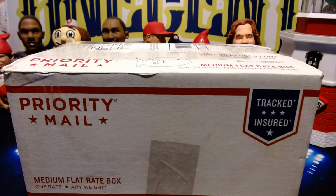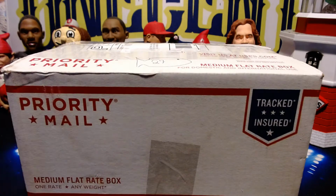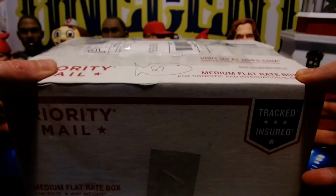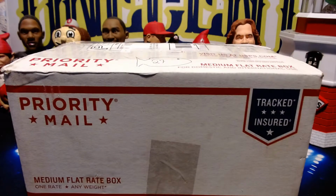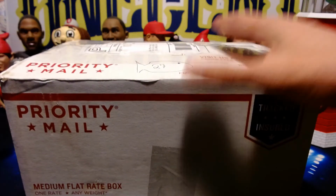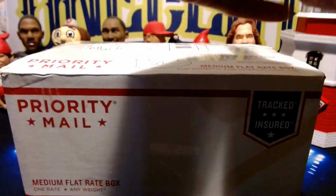But today, this box right here, this is a giant box that I got from him in the mail today. I do know that part of this is a Patreon package, but I have no idea what is in this. It is heavy, it is big, and it also has a number 27 with a fish, which could only mean one thing. It's fishy, and with the number 27, it might have something to do with Mike Trout. So as you can see, I have not opened this box yet.